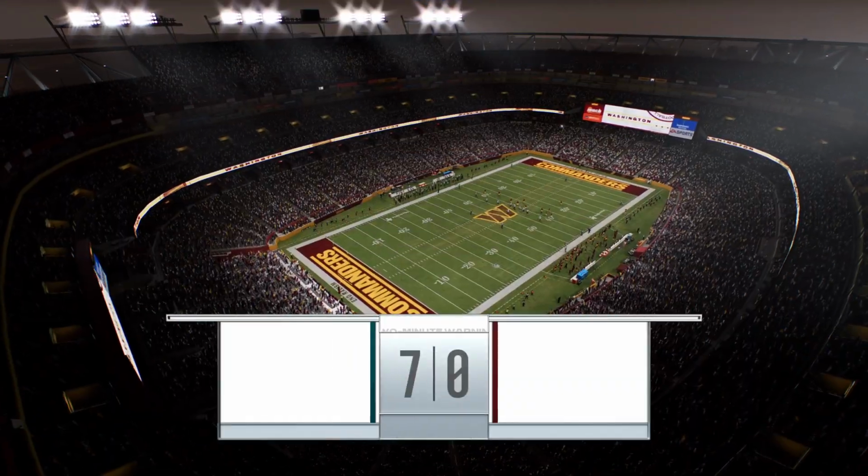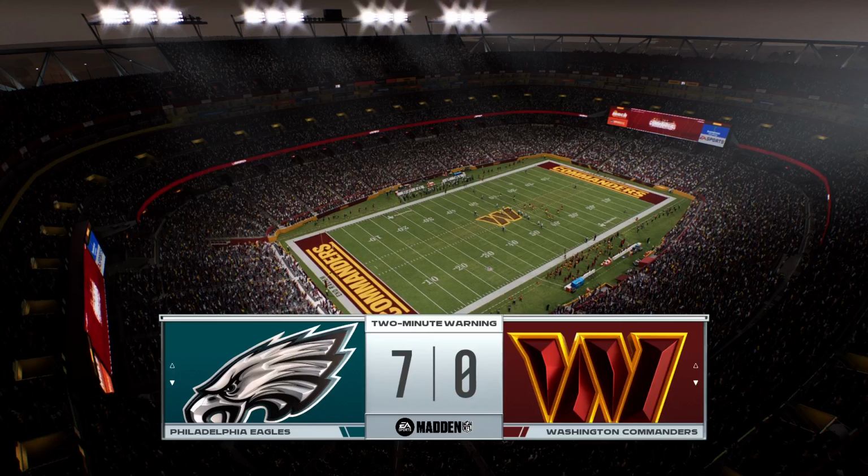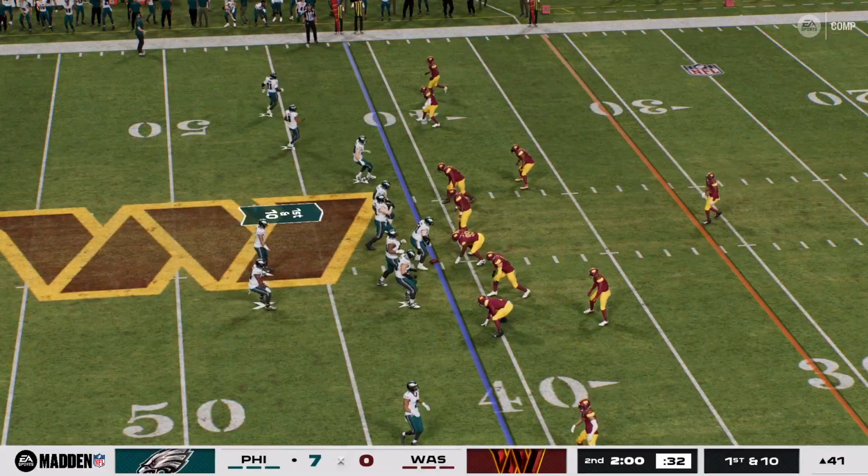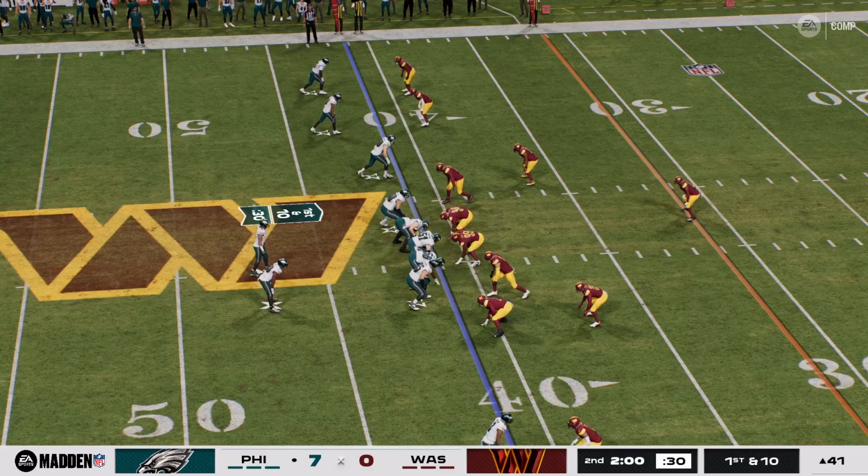And not much scoring to this point as we've reached our 2-minute warning. More coming up from Northwest Stadium. Stick around. So first down from the 41.